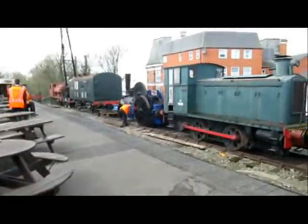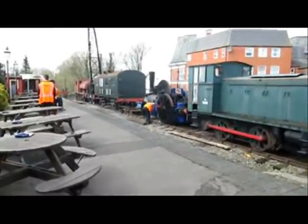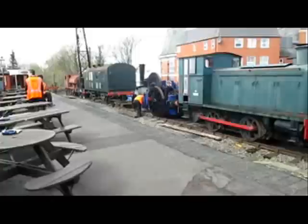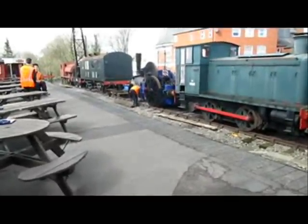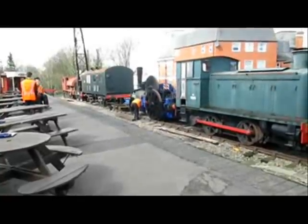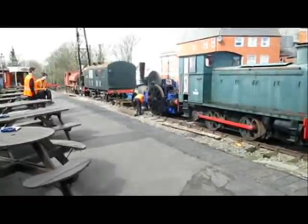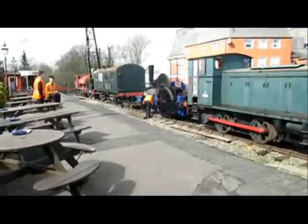Well, there's the little steamer that I hoped would be working. No, the blue one. Oh, the blue one. Yeah. Aww. Don't look as if we're going to have any joy. The boiler's alight. I can see a little bit of smoke coming out the chimney. But I can't see how they're going to get all this lot moved to get it out of there, to be honest.